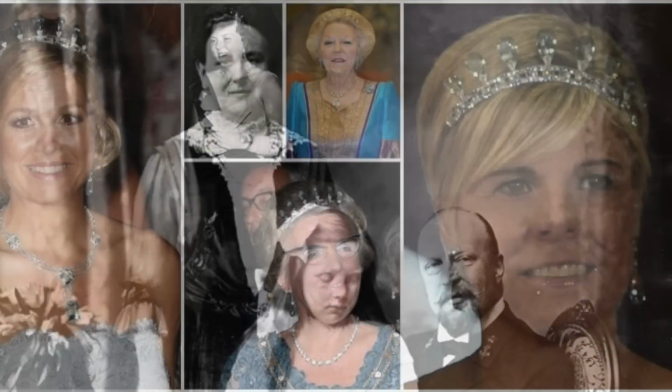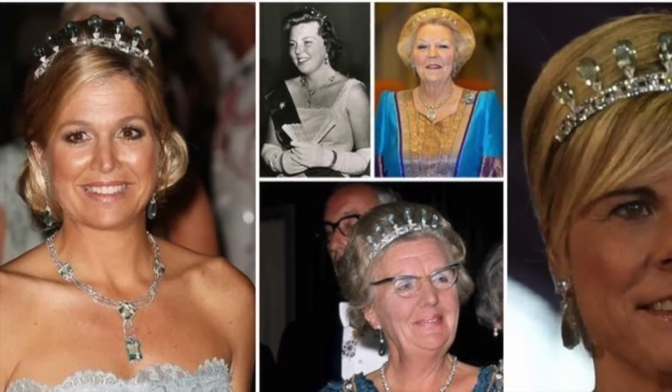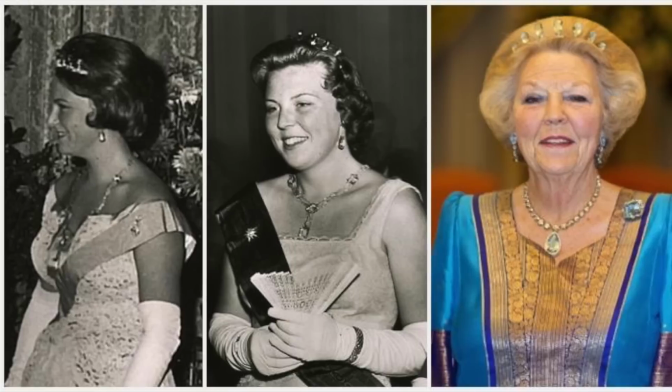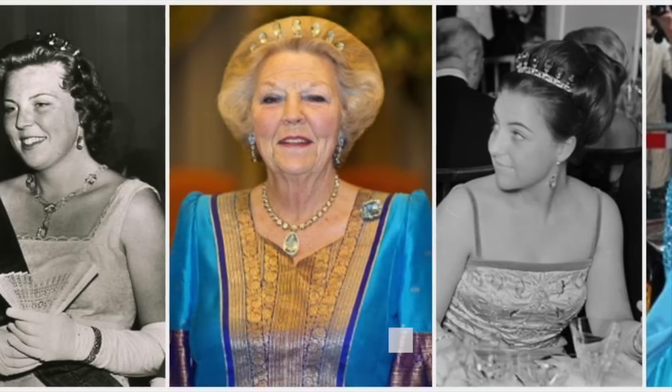The tiara now belongs to the Dutch Family Foundation along with several other aquamarine and diamond pieces which came from Juliana. There are a few different styles and settings in the bunch, but all the pieces are worn interchangeably with the tiara by multiple family members.